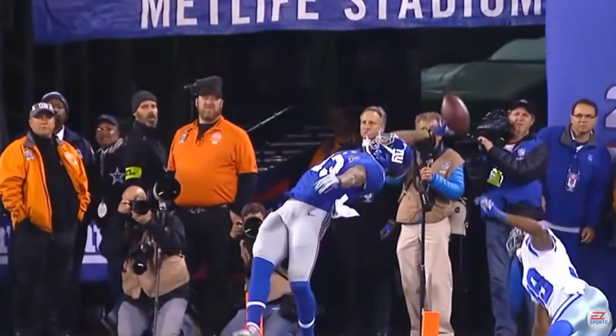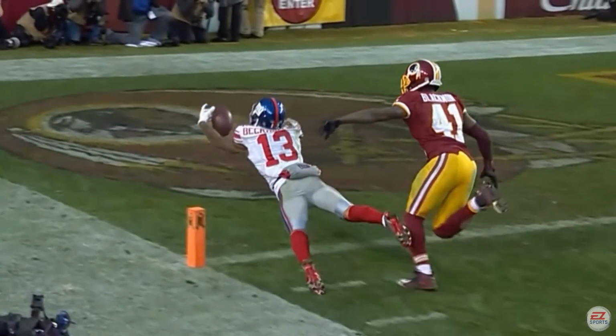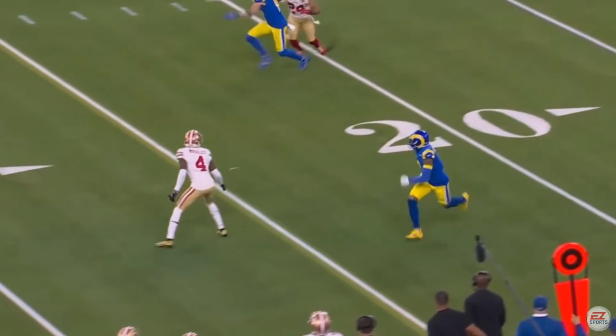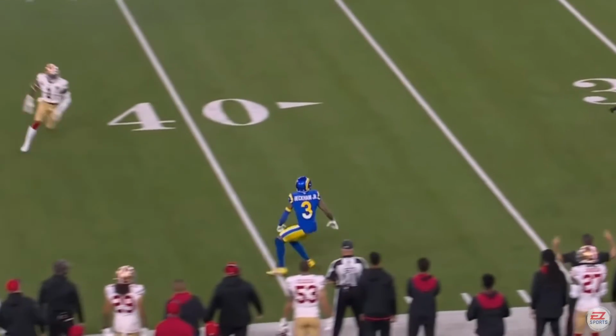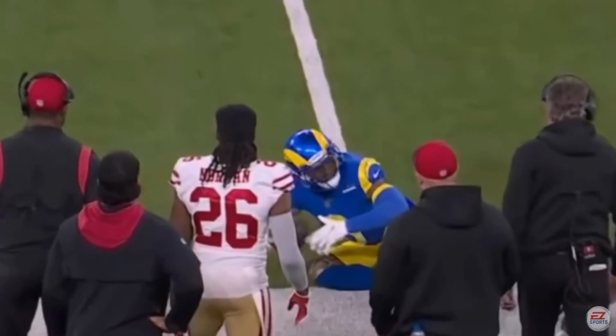I know, he did this once. And he did this. And this, I get it. What sets this one apart is the fact that a trip to the Super Bowl was on the line, and he had to hang on through a cheap shot. Also, it happened right in front of someone Beckham knows pretty well.